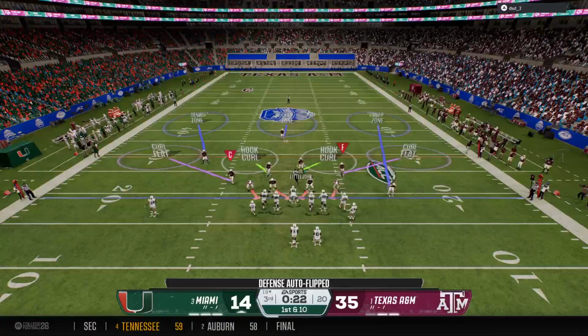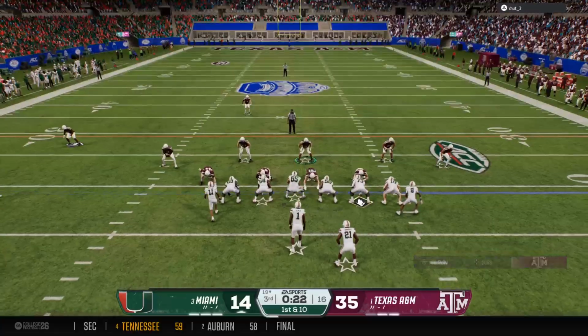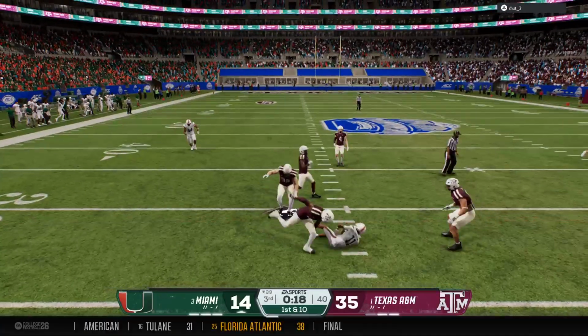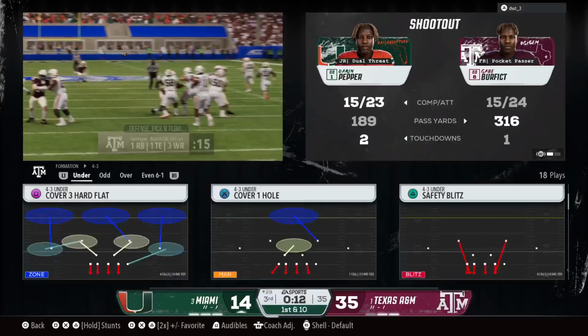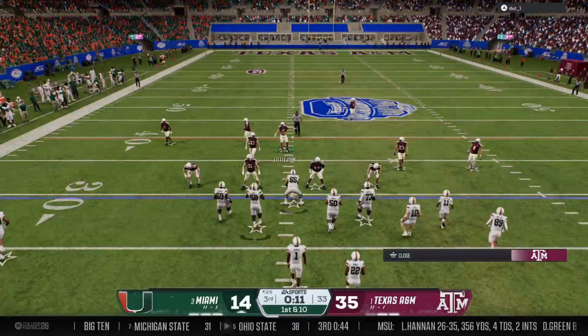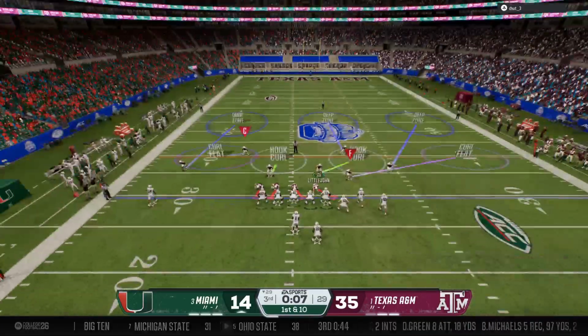Here's the first play of the drive now. They begin at the 19. On 1st and 10, they'll look to throw it. Over the middle, it's Valentine. Not much after the catch, but it is good enough for a first down. Well, the quarterback has just too much time against this zone. There's not enough pressure allowing him to sit back and pick apart this zone defense.